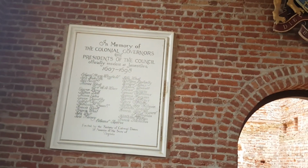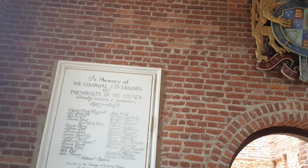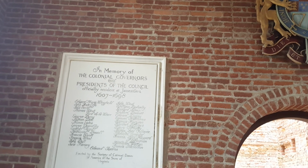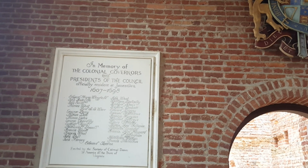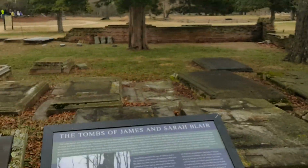So, in memory of the colonial governors and presidents of the council, officially resident, it says, at Jamestown 1607 to 1698. All right. And of course, there were people actually buried here.